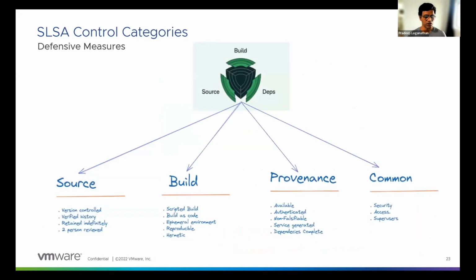SLSA primarily defines 4 primary defensive measures. Again, in the interest of time, I will not be going into detail on each of these, but we'll have a quick run through of these 4 defensive measures. The source control category recommends that source should be version controlled. Source code should have verified history. Source should be retained indefinitely, and every source should be reviewed by at least 2 people.